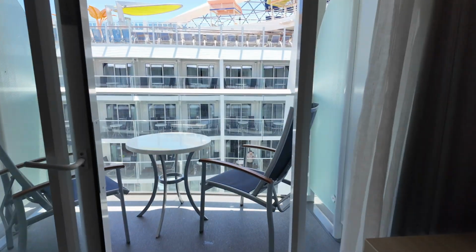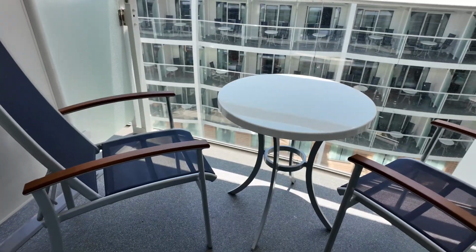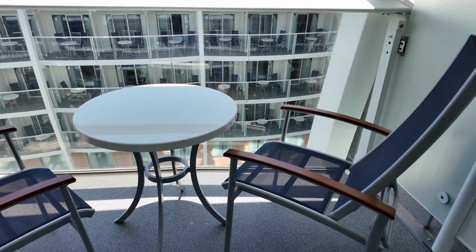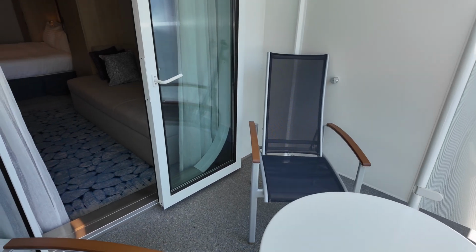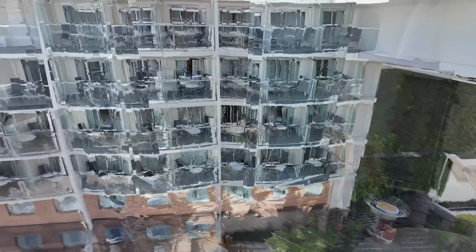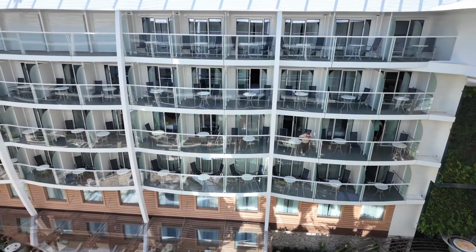These Central Park balconies are truly one of a kind. I felt the space and furniture were pretty standard from what you would come to expect from a cruise ship balcony. Normally with the balcony, you get to look out into the ocean. But with the Central Park balcony, you get to check out all the happenings below, as well as get a good feel for the energy of the ship.